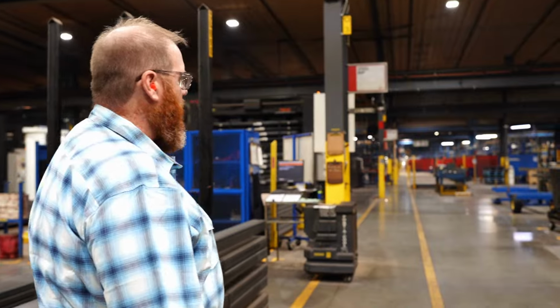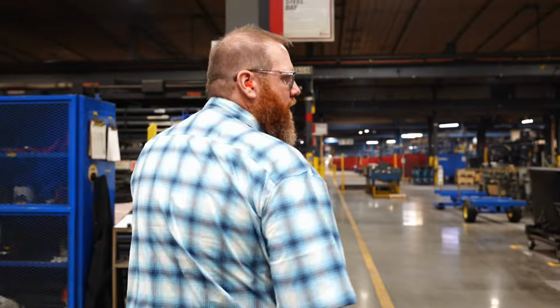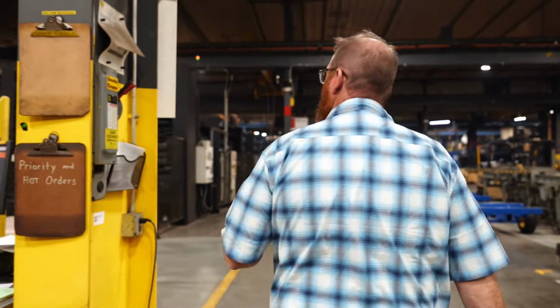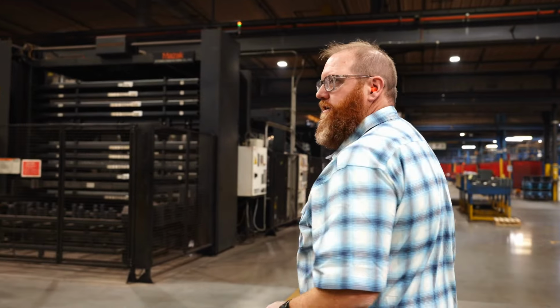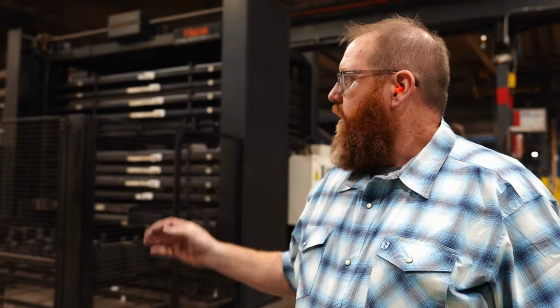So we're going to walk and talk here, but as we go on, we'll go over here and look at our plate lasers. We have a total of 7 lasers here in Beloit. The ones we're coming up on right here are Mazaks. We have 4 Mazak lasers and 1 Trump laser that we're installing right now. It's part of our Planter Accelerate program. It's a 24 kilowatt laser. It uses nitrogen as its cutting assist gas. We also have a nitrogen generator here on site too.